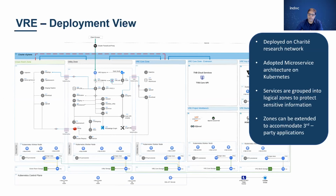Thanks, Moyez, and good afternoon, everyone. Today, it's a pleasure to present some technical aspects of the VRE, followed by a brief walkthrough of our development cycle. After having seen the high-level architecture of the VRE, briefly introduced by both Moyez and Petra, this diagram really gives the deployment view of it. The VRE platform is deployed on Chariè's research network, leveraging the security measures already implemented by the Institute, such as a firewall and a user identity management system.